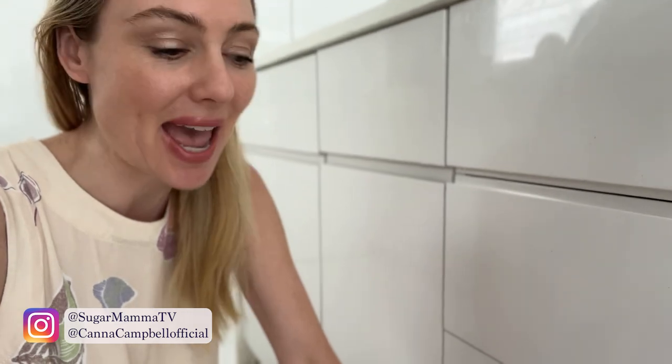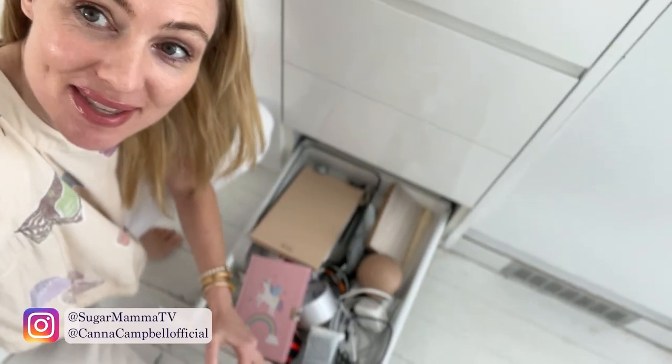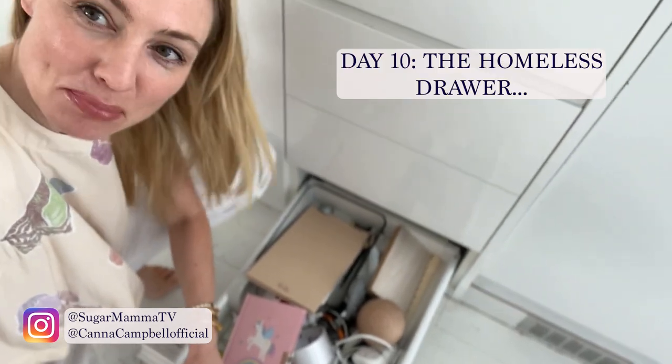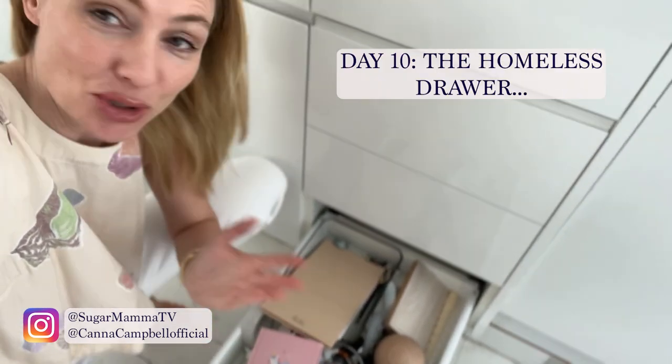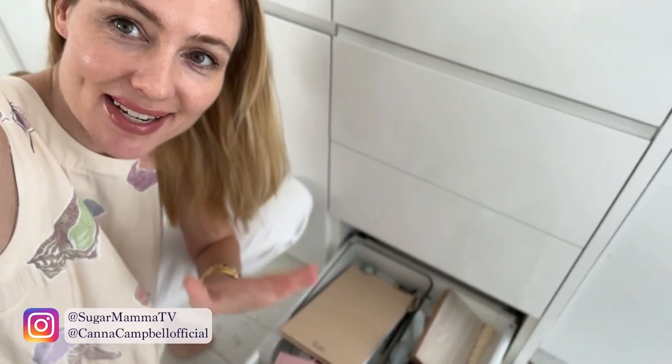Day 10. I can't believe I've done this. Well, not technically yet. So what am I going to end with? I'm going to end on a high. Every household has one of those drawers or cabinets or baskets filled with stuff. Weird bits and bobs that don't make sense. Don't have a home. This is going to be my high. Day 10, 10 things. And it's going to be so satisfying.